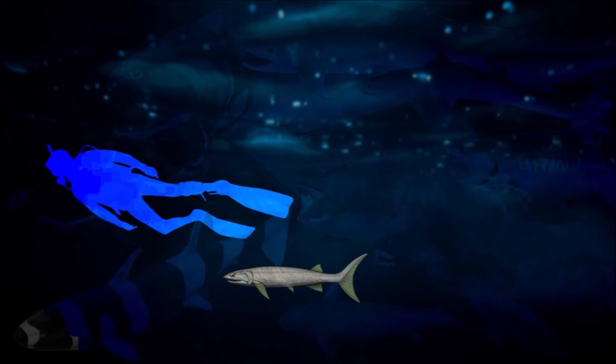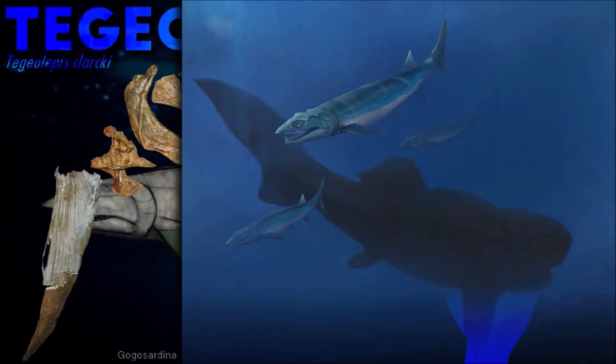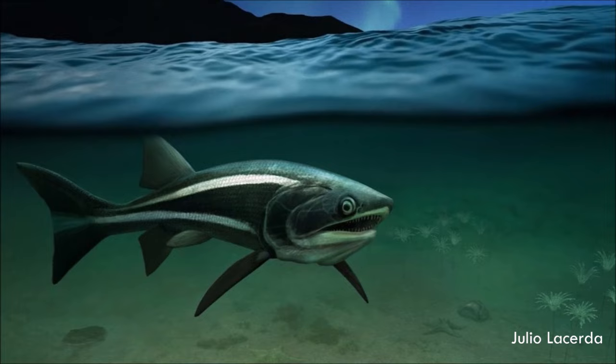Tegeolepis had a unique feeding mechanism. It possessed a pair of protruding jaws, called gnathal plates, which it could use to scrape algae and small invertebrates off rocks. Its fossils have been found in freshwater and marine environments, suggesting that it was a versatile species that could adapt to different environments.